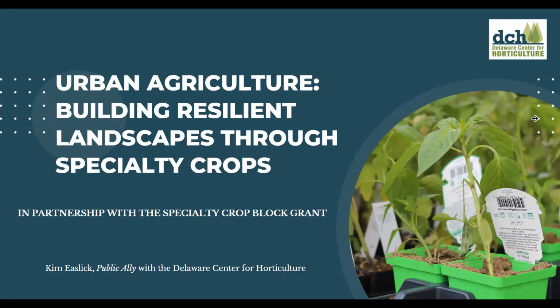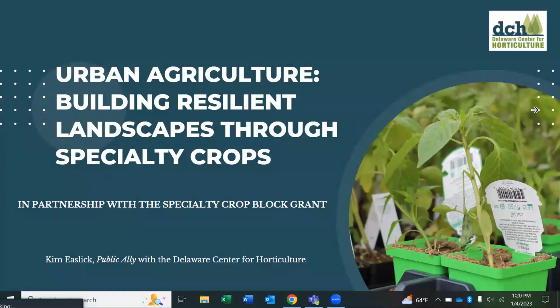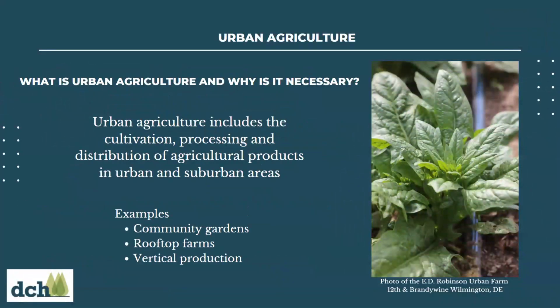Today, as part of this year's Delaware Agriculture Week, we'll be discussing how to build resilient landscapes in urban agriculture through the use of specialty crops. As a refresher, I figured we could start with what exactly urban agriculture is and why it's become a necessity.